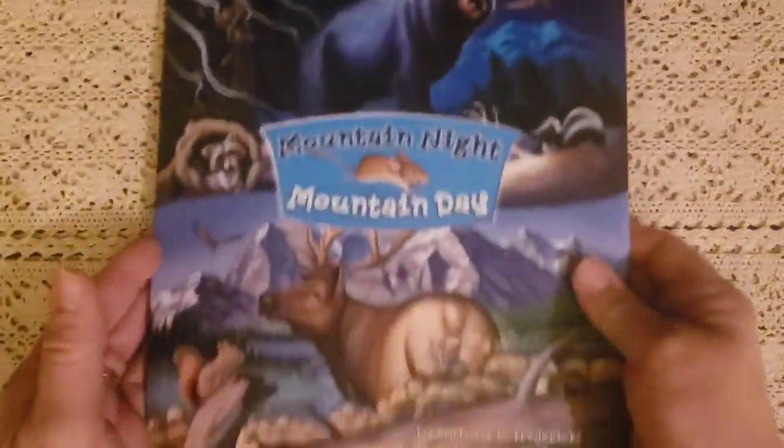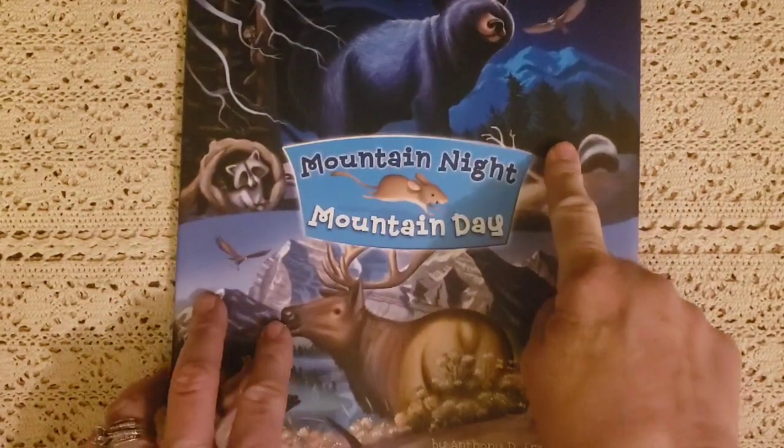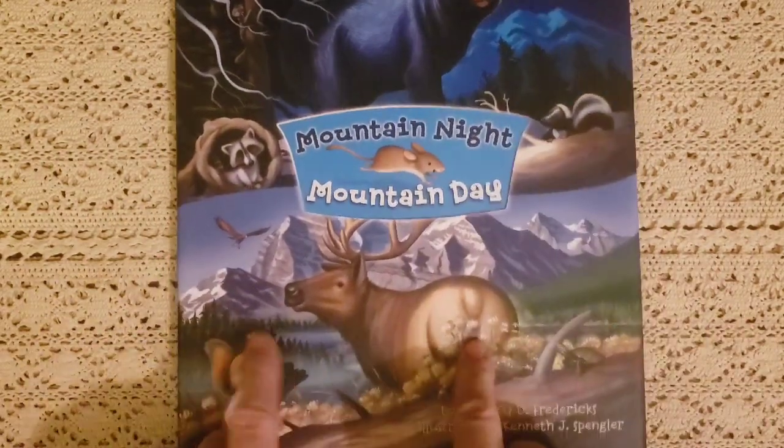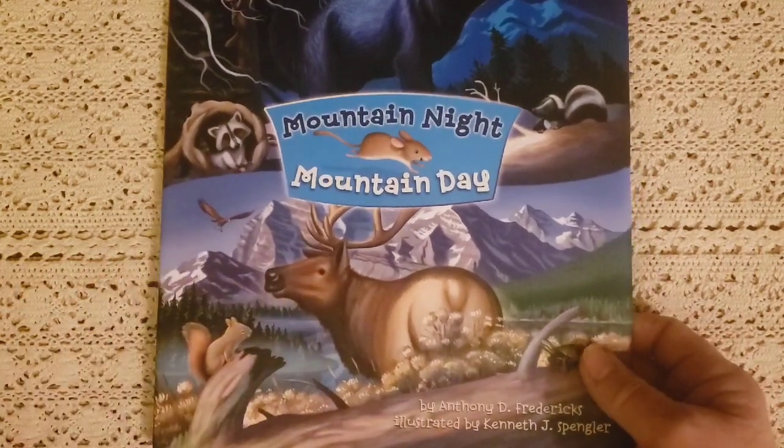The next one is Mountain Night and Mountain Day. So the animals that are out in the mountain during the daytime and then ones at night that like to be out and about hunting and searching for food.